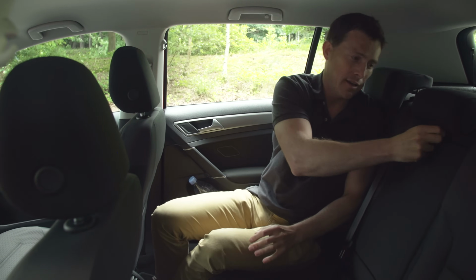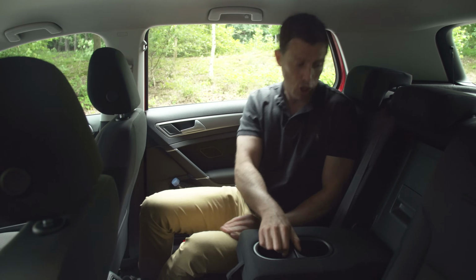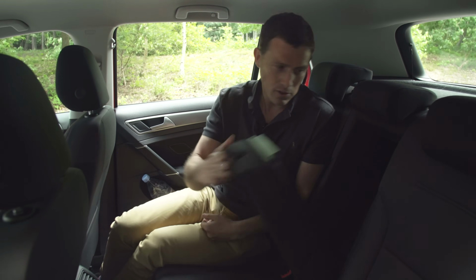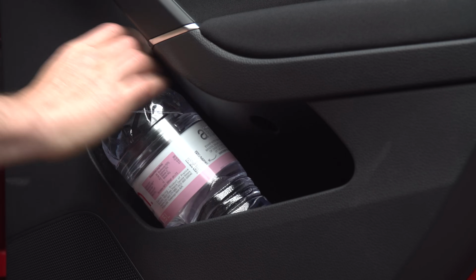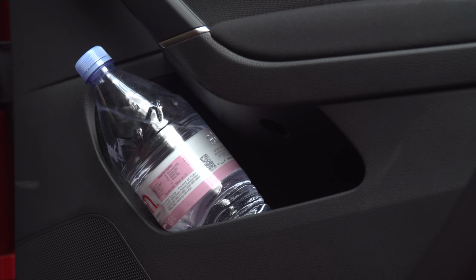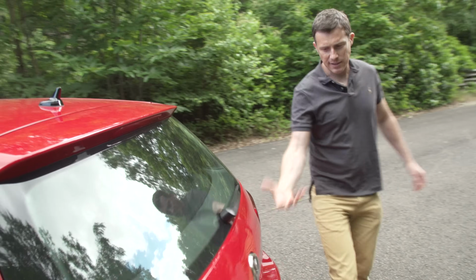There's some nice features as well. For instance, if you're only carrying 2, you've got an armrest there with some cup holders, and look, a through loading hatch, which is great for carrying skis and 2 people in the back at once. Also, there's some big door bins as well, so look, it does fit a 1.5 litre bottle. So yes, this Golf is a very sensible, practical car, and that extends to the boot.